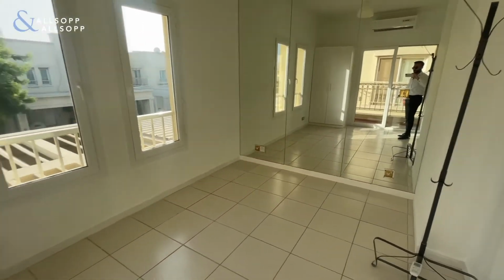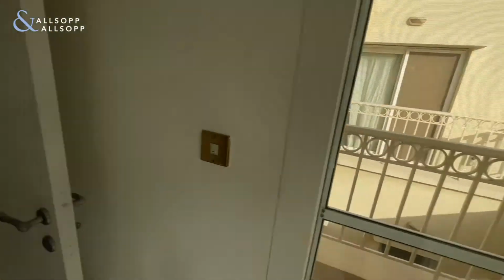This is the second bedroom, looking towards the internal road.